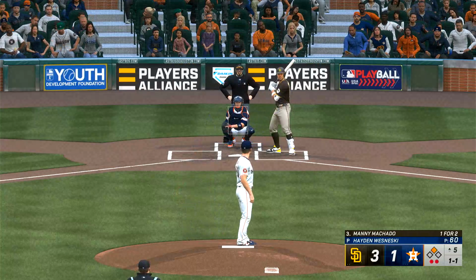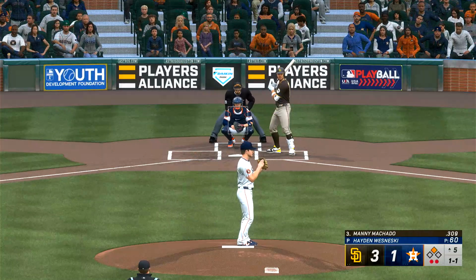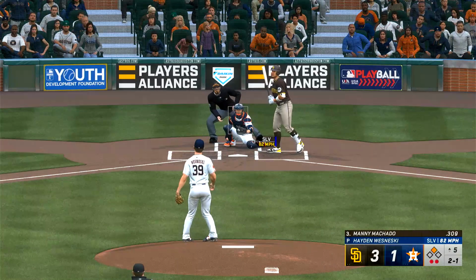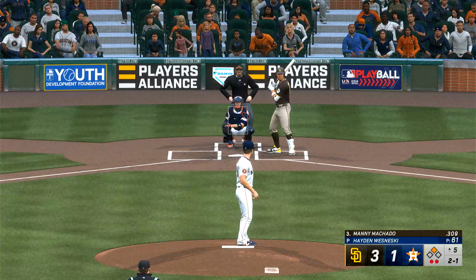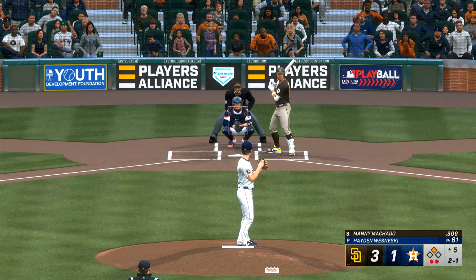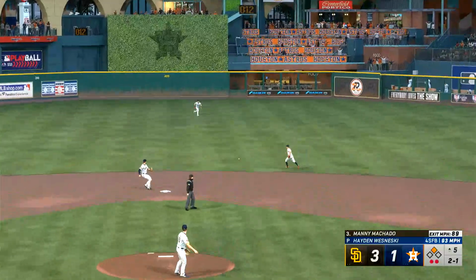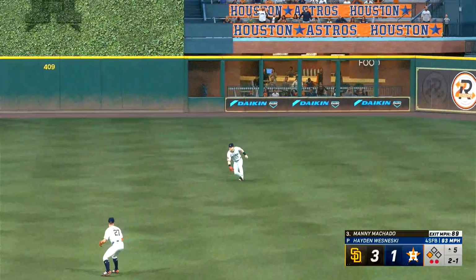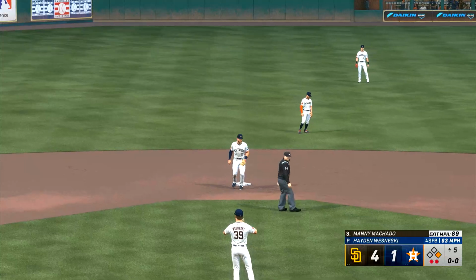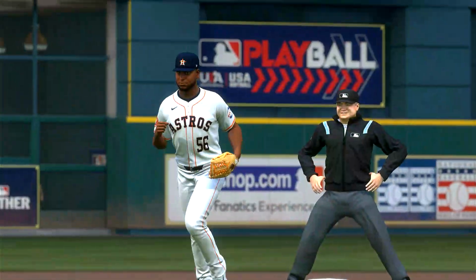Just missed. 1-1. And now that's 2 balls and a strike. That one back up the middle, and it gets through. Here comes Tatis around third. He'll score, and it's an RBI single. It's 4-1. Well done. Drives in the run. Timing on the swing was good.